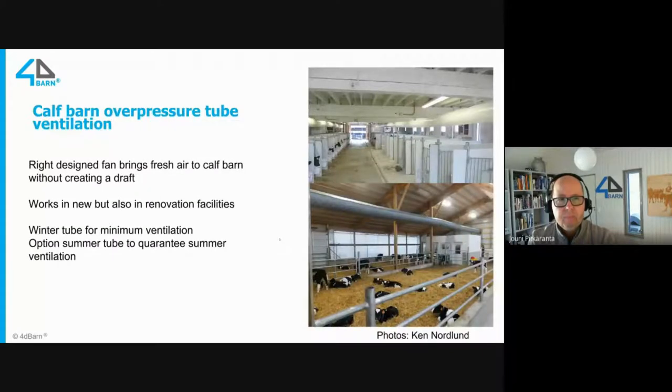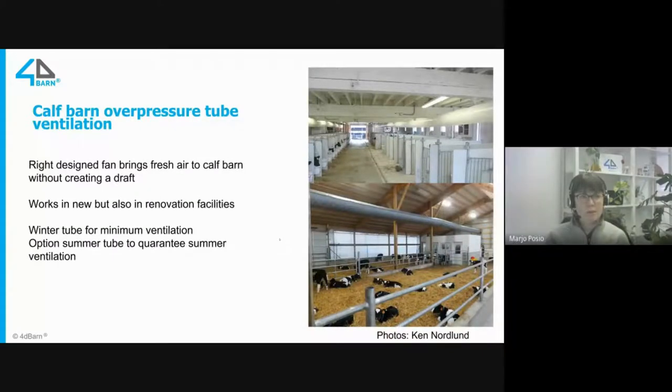And then we could talk about this calf barn overpressure tube, which we saw in the first picture. It's a fan and a tube, and it's designed for your calf barn. They are not all the same. It's not just a fan and a tube and a hose. It's always calculated for every calf barn individually. And it works in new buildings, but also in renovation facilities.